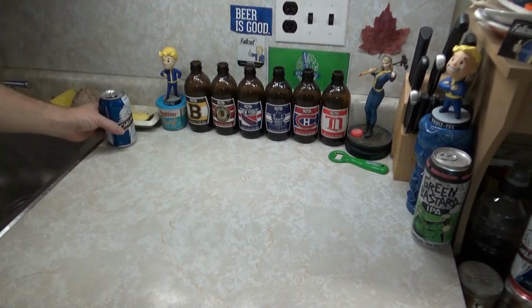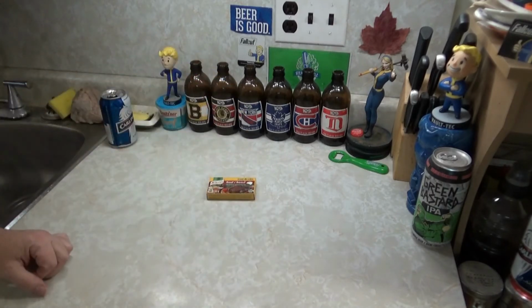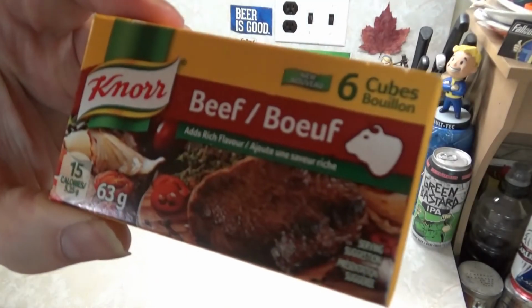Ah, nice. Today's box is a cardboard box. It's rather small. It's 3.5 inches by 2 inches by half an inch and weighs 76 grams. It's yellow, red, green, white, orange, and who knows, maybe another color or two. Sounds like this when you shake it. And it looks like this. That's a small box. It looks like this.